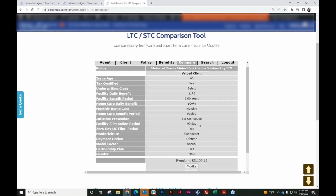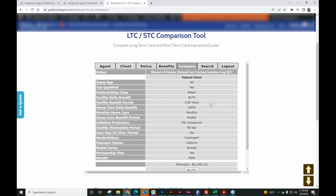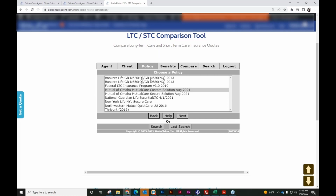Now, I did start with the most complex company, but not all of those details are going to be listed here. I'll show you a bit later when we view that PDF, the printout. It does have a little bit more detail near the bottom. But while we're looking at this, to add an additional quote or an additional company, you would scroll down and simply hit the Add Quote button, and it will bring you back to the Policy tab.